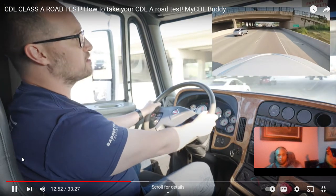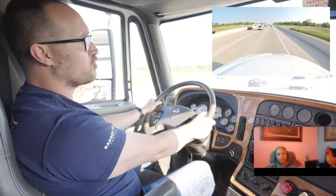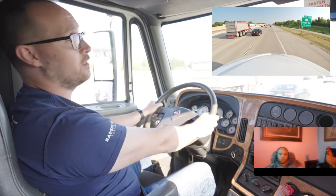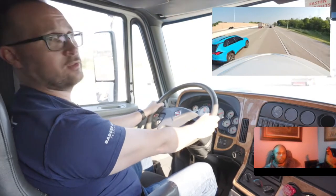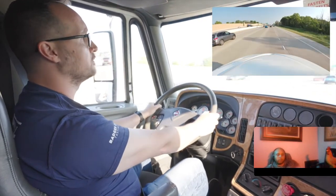I'm going 65. You want to keep around 70 or 65, not much faster or slower. You could be a hazard if you're going too slow and have an auto fail. So if you go 10 miles or more too slow, you will have an automatic fail on your road test. Or if you go too fast, you'll have an automatic fail.